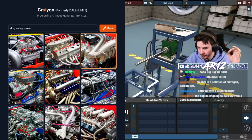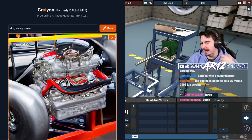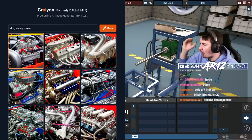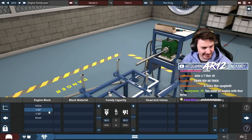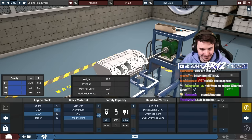This is 100% a V8, and there's at least one of them that kind of looks like it has a turbocharger, so I think we need to turbo it. They're all massive, and they all stick out the hood. Let's try and build it. Let's go for a V8 engine. I like where this is going.